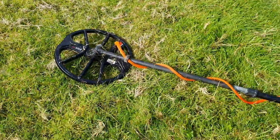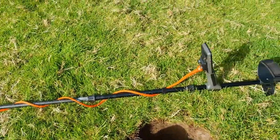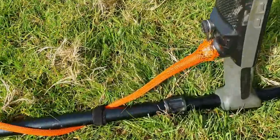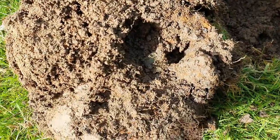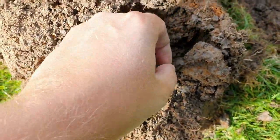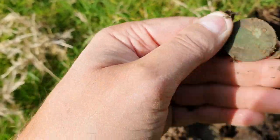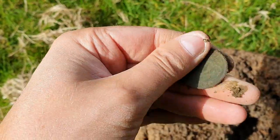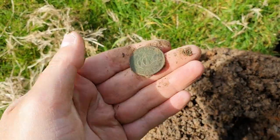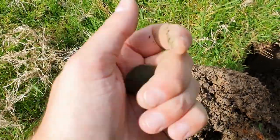This is looking like my next coin with the Equinox. Not sure about that orange cable though, Reynolds. Did you get that from an onion bag or satsumas or something? Anyway, this is coming in at a solid 20. I think we've got a half penny. George VI ship half penny. What we got, 1941. Yep, let's carry on.